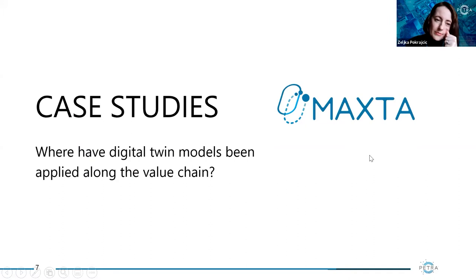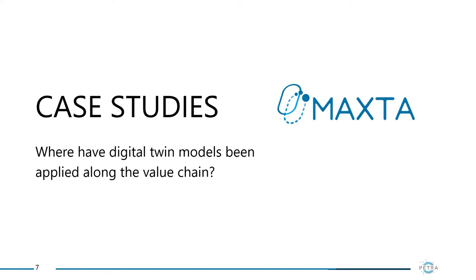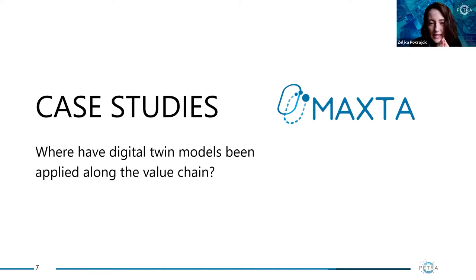Okay, so this is the fun bit where we talk about case studies. This is how MAXTA, which is essentially the digital twin, the data set which contains all of the material from the block model all the way through blasting, through haulage, through crushing and through the processing plant. So this is what we've merged together, and these are some of the insights and predictions we were able to make from this data set using machine learning, which I'll go into some detail as well.